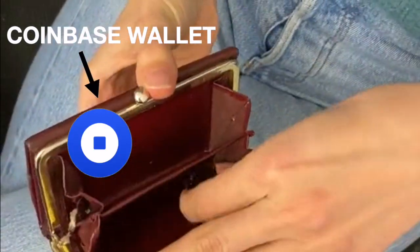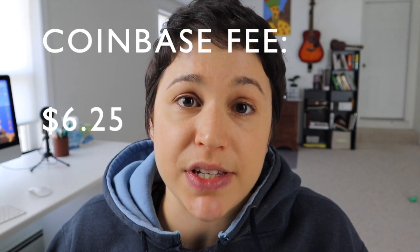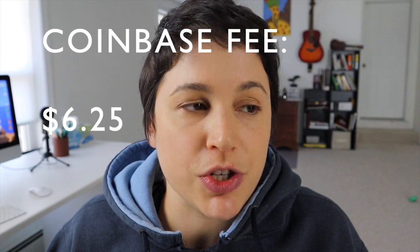It was then that I realized that I had to do step 3, which was add funds from Coinbase into my Coinbase wallet. And did I mention there's a fee associated with that too? $6.25 in network fees just to put my funds that I waited 6 days into my wallet. You're just hit with a lot of fees at every step in the process.